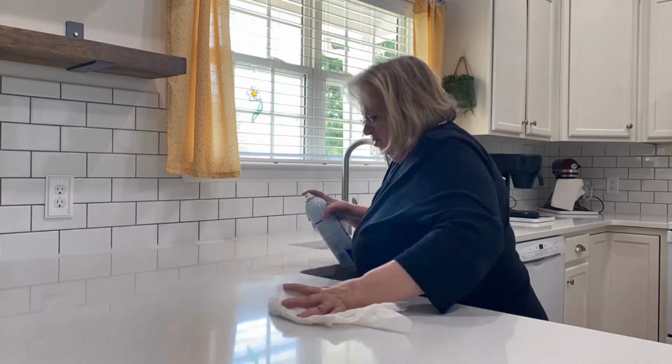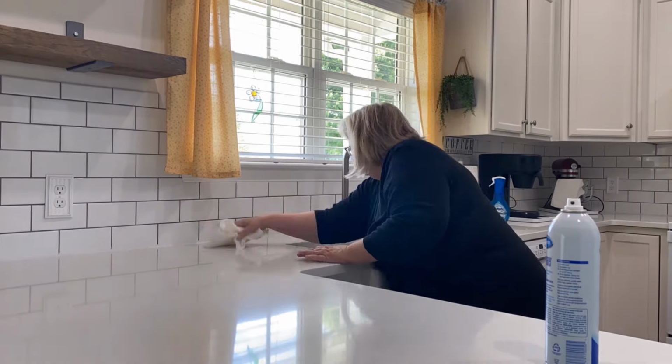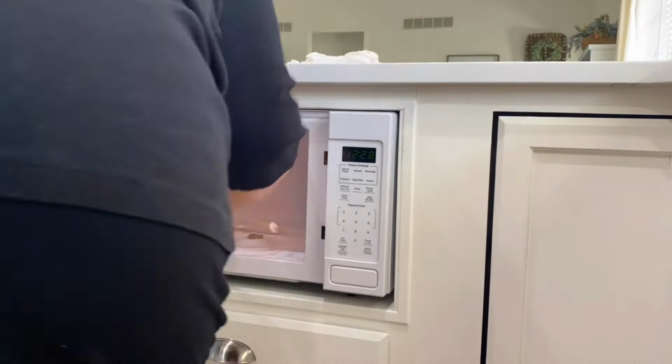And I just love the Polydine baking pans, but I do not like their skillets. I don't recommend their skillets.